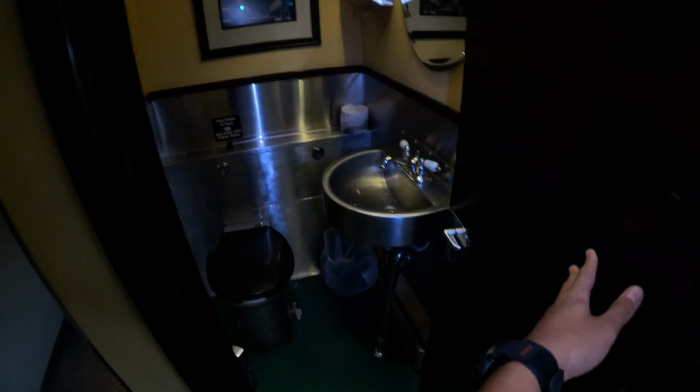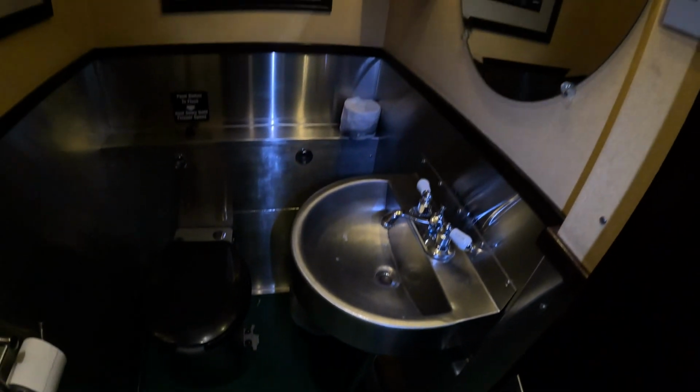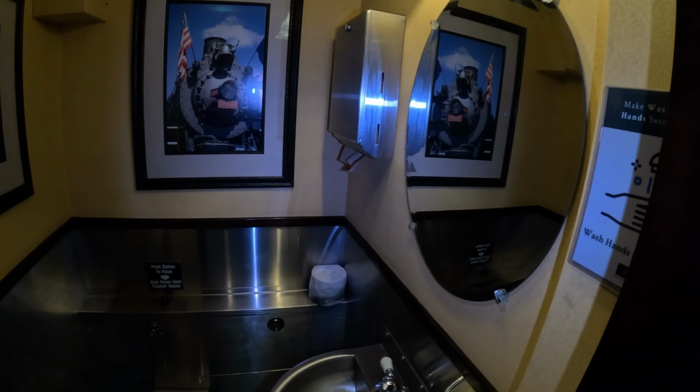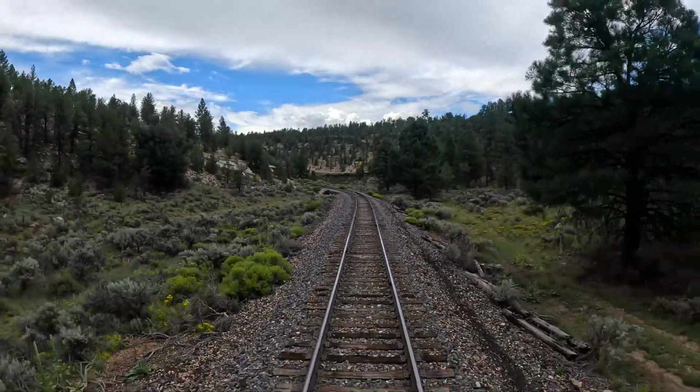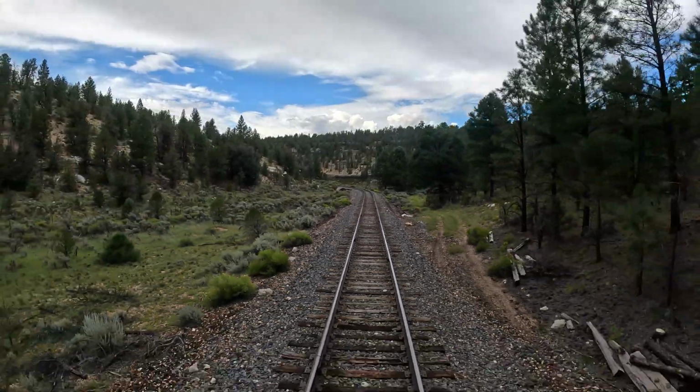Time to check out the toilet. The toilet in the Luxury Dome car is not as spacious as the one in the Parlor car. The restroom on this coach has everything you need, but I do like the restroom in the Parlor car a lot more. I don't think I remember seeing scenery like this when coming into the Grand Canyon. This does look like it could be seen somewhere in Colorado.